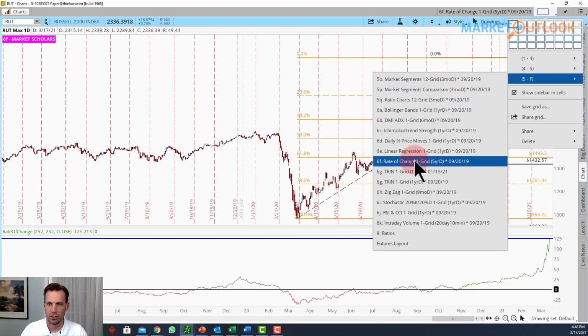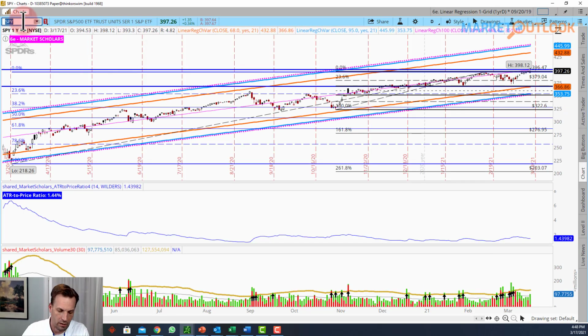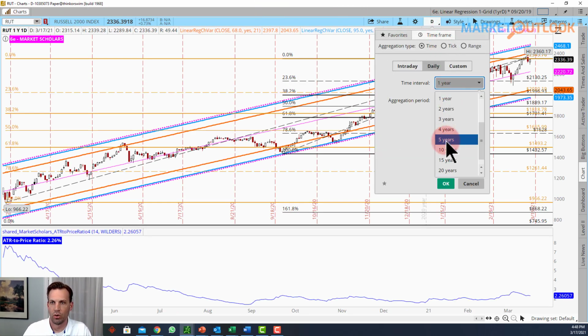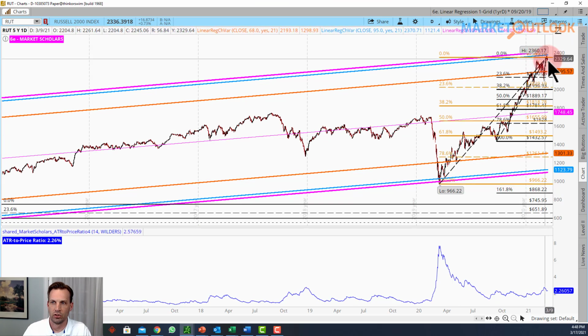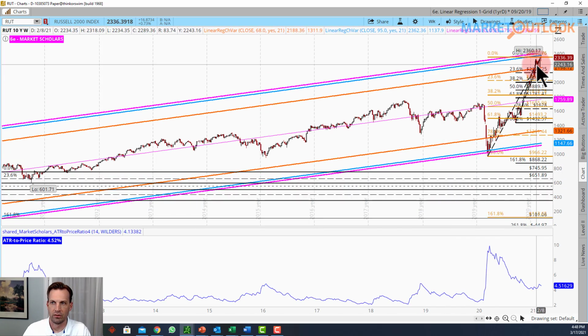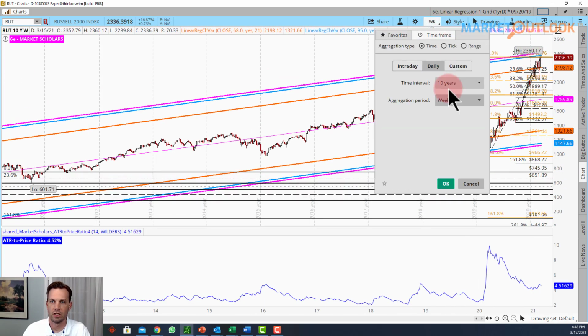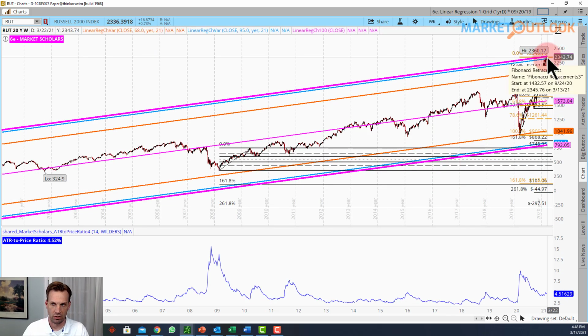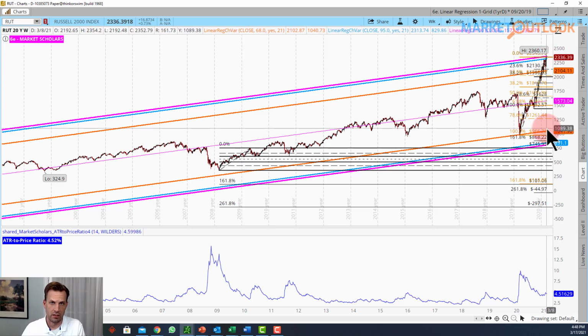Again, you go out to linear regression and you say, okay, how bullish has the Russell been from a linear regression standpoint? You go out 5 years, you're near the 2 standard deviation mark. You go out 10 years, and go to a weekly chart here, and you're at the 2 standard deviation mark. You go out 20 years, you're above the 2 standard deviation mark, almost at the 3 standard deviation. So needless to say, the Russell 2000 as it stands is extremely bullish.